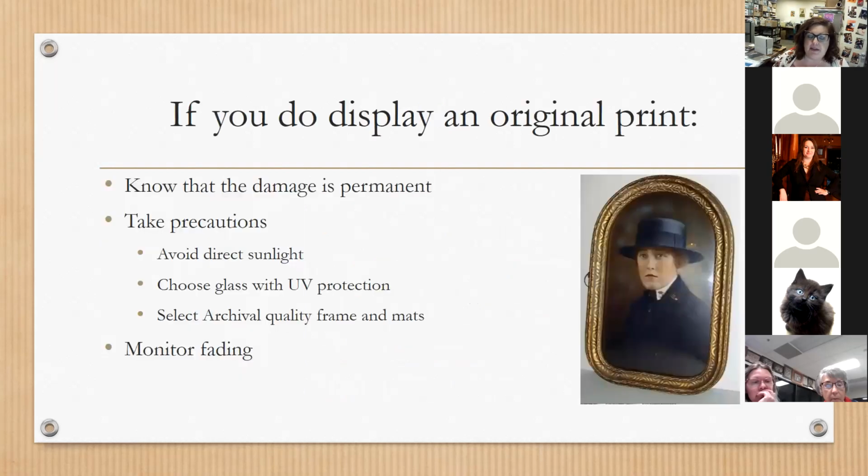If you do want to display an original print, know that light damage is permanent and cumulative. So even if you put it on display for a little bit and then give it a rest and put it on display for a little bit, that light damage is just going to accumulate over time, and fading is permanent.